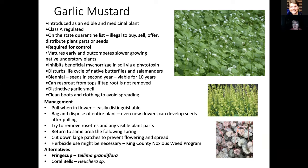If you don't get the whole taproot out, it can resprout from the tops. And so it's important to not just pull at it, but actually loosen the soil and dig it out. It does have a distinctive garlic smell. And again, you want to clean boots and clothing to avoid spreading this plant. It's easier to pull when in flower because then it's distinguishable. The smell is distinguishable, but once you see those flowers, you'll know what you're looking for.